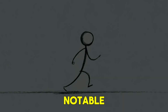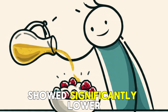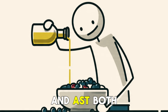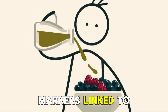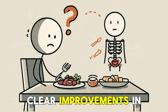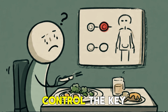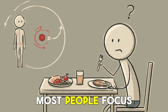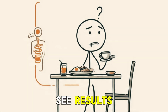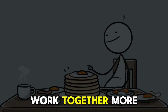The findings were notable. The group consuming extra virgin olive oil showed significantly lower levels of liver enzymes such as ALT and AST, both markers linked to liver stress. Ultrasound scans also confirmed clear improvements in liver condition in the olive oil group compared to the control. The key takeaway is that most people focus on only one change at a time, and that's often why they don't see results. When foods like eggs are combined with olive oil, the effects can work together more effectively.